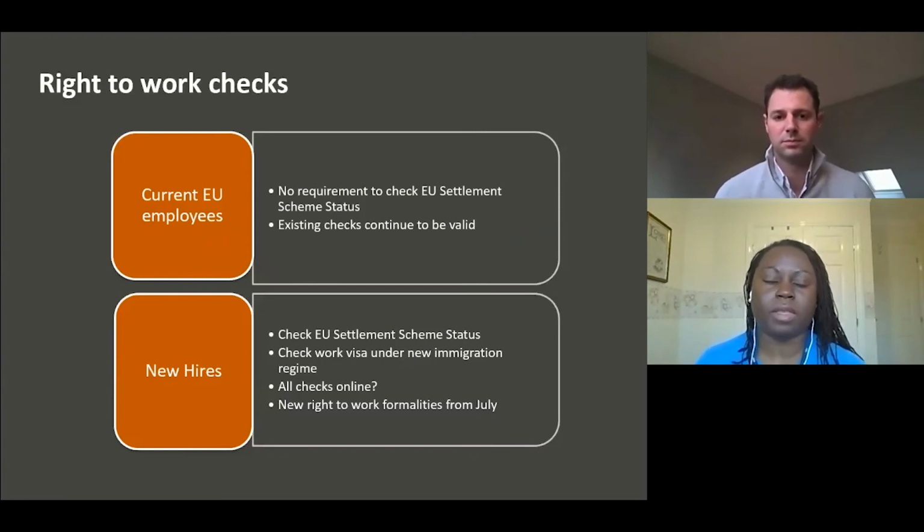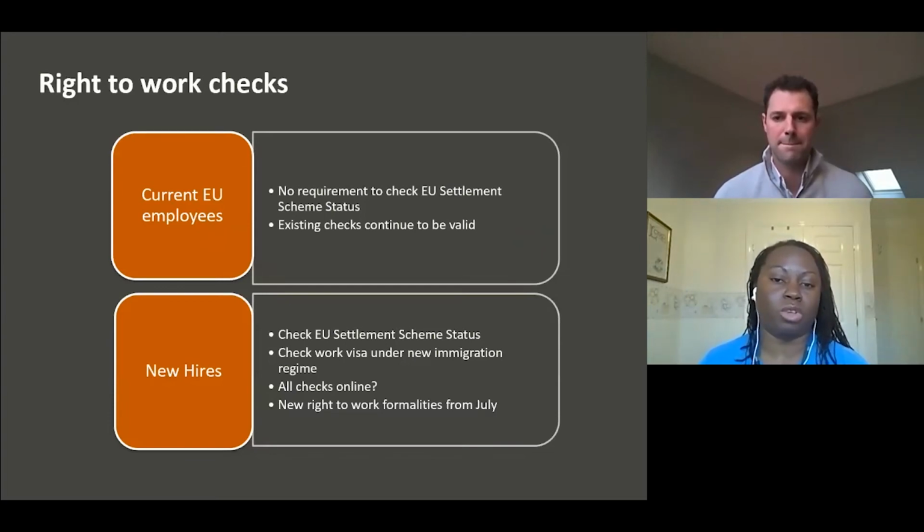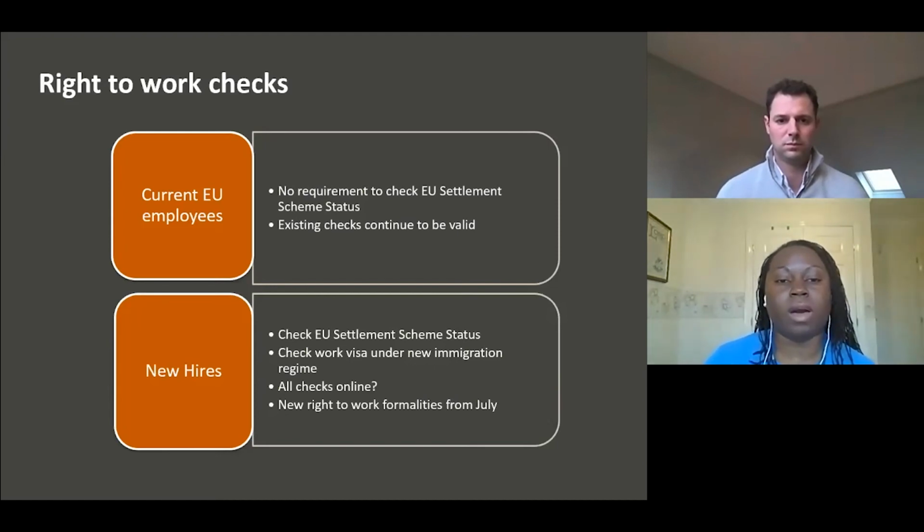So looking at another one of the key changes to be aware of under the post-Brexit regime is right to work. The position for existing EU employees, so those you already have here working for you before the 31st of December 2020 date, is that right to work checks you've already done will continue to be valid, but do remind them that they will need to apply for EU settlement scheme status during the current grace period between now and the 30th of June 2021. So what about your new hires then?